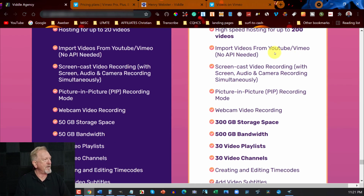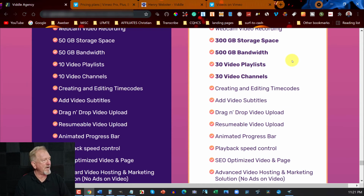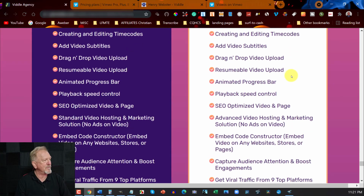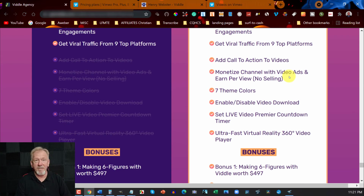Now, you can import videos from YouTube and Vimeo. You can screencast your videos. You can do picture-in-picture recordings, webcam video recording, 300 gigabytes of storage, 500 gigabytes of bandwidth, 30 video playlists, 30 channels, create and edit time codes, add video, drag and drop video uploads. You can go through all of this if you want to. You can monetize your videos, which is really, really worth it.